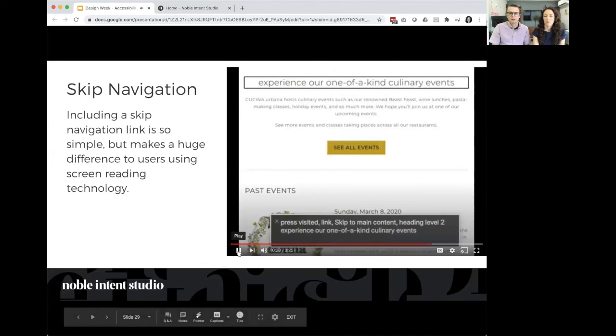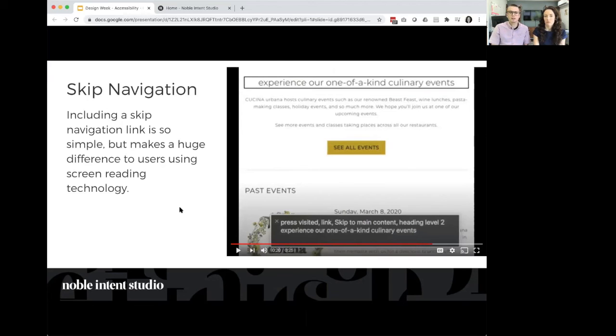So in that case, we were able to skip straight to the main content once we were on the target page. And that's something that a developer can implement. And like I said, it does make a really big difference when you're using a screen reader. When I was recording these videos, sites that did have that made a really big difference.